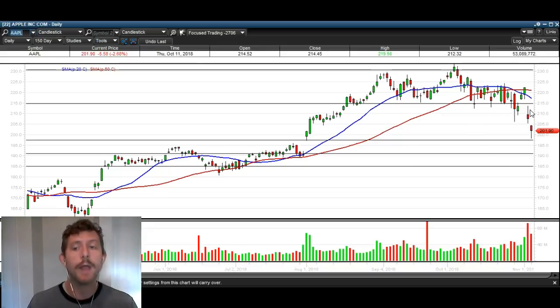And I want to be riding that move on the initial move down. On the initial move. It's a lot easier to predict the initial move than it is the retracement move. That's what you really got to understand.